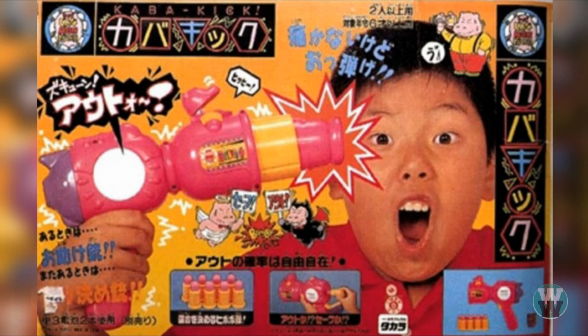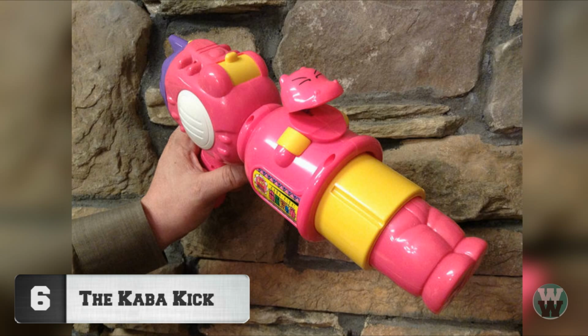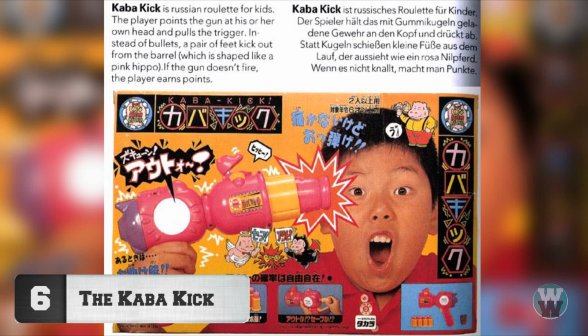Number 6. The KABA kick. Basically, the KABA kick is Russian roulette for kids. Well, in this case, a Japanese roulette, as it comes from Japan. Children point the gun at their own head and pull the trigger. Although instead of bullets, a pair of feet kick out from the barrel, which are shaped like a pink hippo. And if the gun doesn't fire, the player earns a point. Somehow parents didn't think this toy was a good idea.